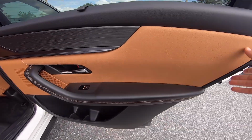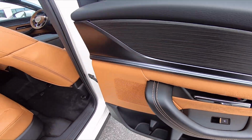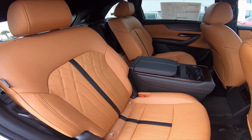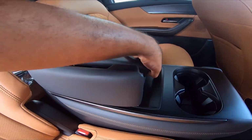Man, look at this material. This is beautiful. This is just beautiful. I believe this has the Bose sound system. Look at it. Just the attention to detail is amazing on this thing. So you've got a center stack console right here in the second row seating.